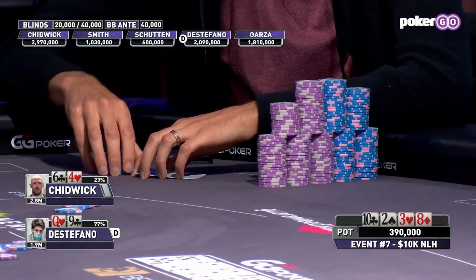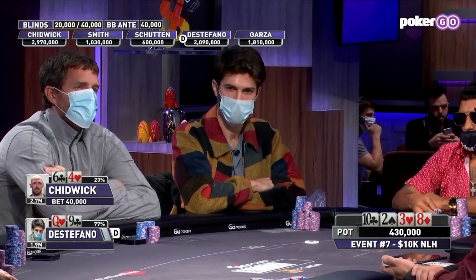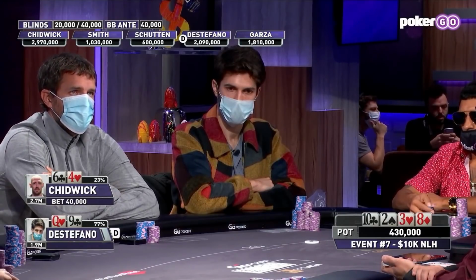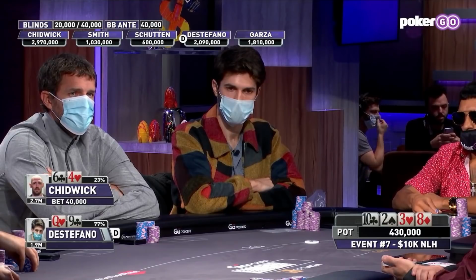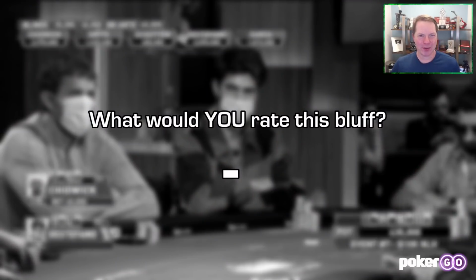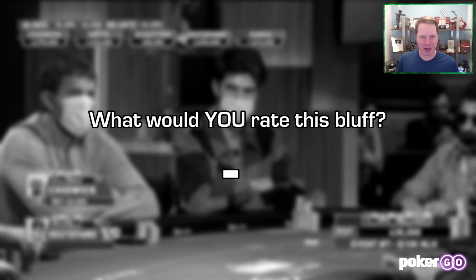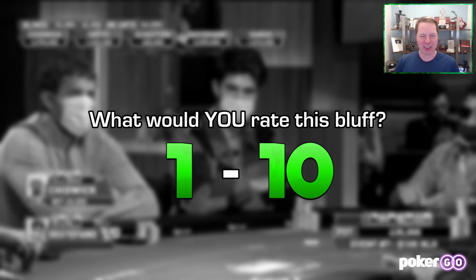Oh, and here's an interesting line. Chidwick choosing to lead out in a very small 40,000, the minimum, into 390. I want to hear your rating of Stephen Chidwick's bluff right here at this point from 1, where he's burning all of his money, to 10, which is as if he is a wizard.